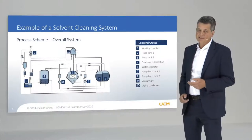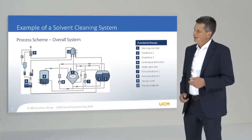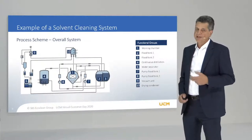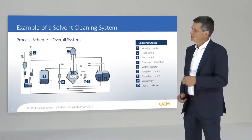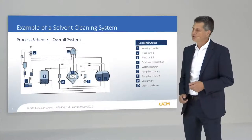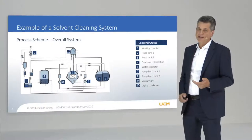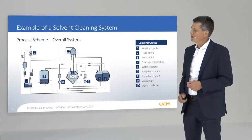And finally, the last cleaning process step is the degreasing done out of the distillation unit. There, the vapor is getting into the working chamber and does the final degreasing of the parts. After this process, we dry the parts through the drying condenser to get the vapor condensed and taken back into the system, and through the vacuum pump to dry the parts with the final drying pressure. After that, you vent the system, the working chamber, with air from the outside. You open the door and the parts come out clean and dry.